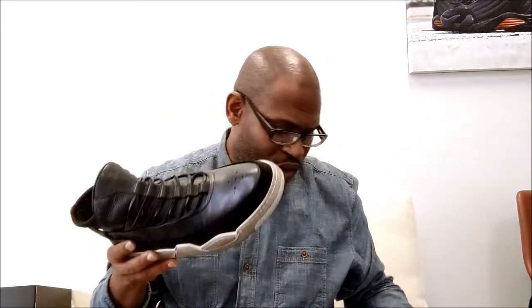This is the second pair of Cole Haans I'm going to retire, man. I wore these in. I'm not going to wear those out. I'm wearing these out. That's it.